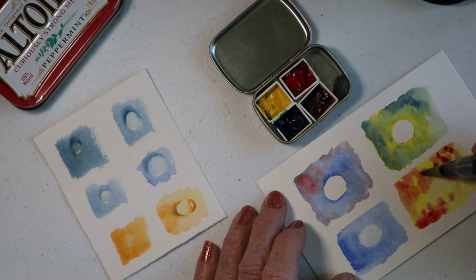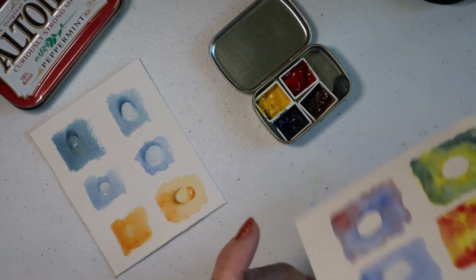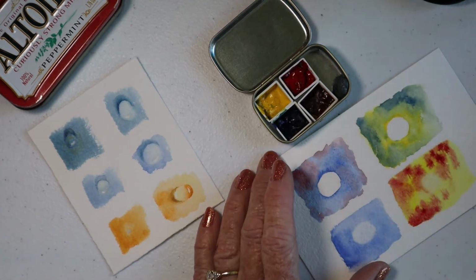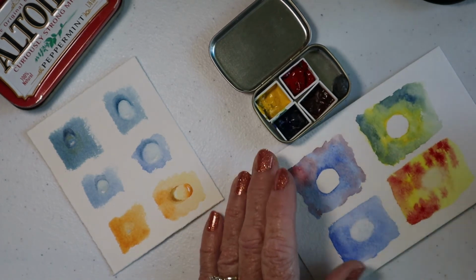But I like adding color. Just letting it do its thing. If it's wet enough, you can tilt your paper and let it run a little bit. But then I'm going to come back and remove some of that. And of course it doesn't have to be dead center. Probably be better if it wasn't, but it doesn't matter. We're just learning.